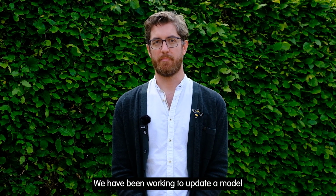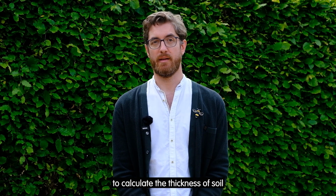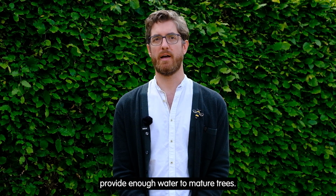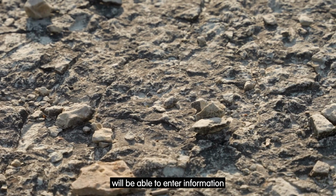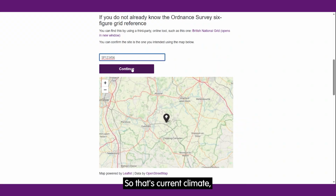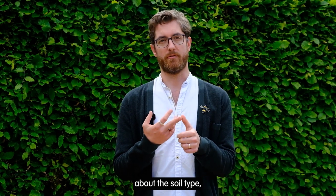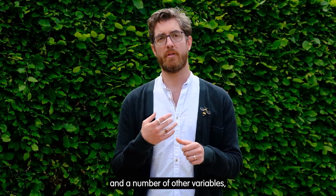We have been working to update a model from the mid-90s that allows us to calculate the thickness of soil that is needed on site in order to provide enough water to mature trees. And how it works is that a user will be able to enter information about their own specific site. So that will include things like where the site's located, which we'll use to identify weather data. So that's current climate, but also future climate projections. You'll also put in information about the soil type, the percentage of stones that you have in your soil, and a number of other variables.